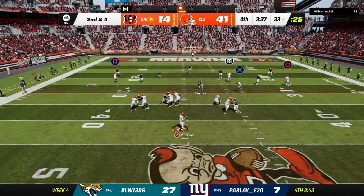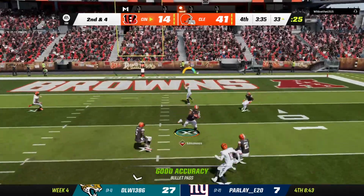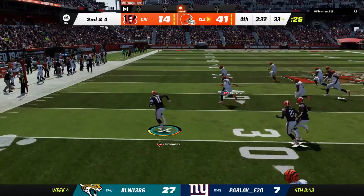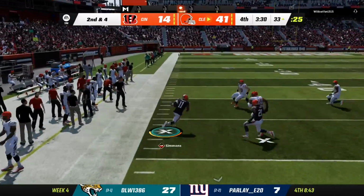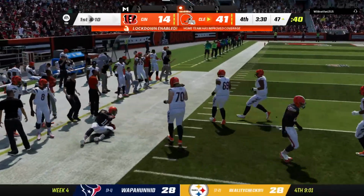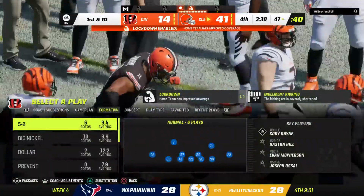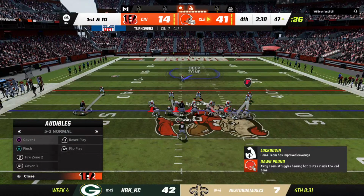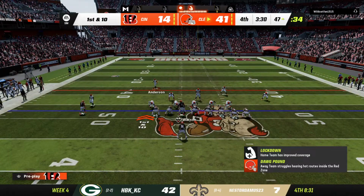To throw again on 2nd down. Burrow. And now here's another interception. Isaiah Simmons picking it off. And the Browns are going to take possession of the football. He's on quite the reception run. He had 2 last week, another one here. Remember, he's not a DB, he's a linebacker.